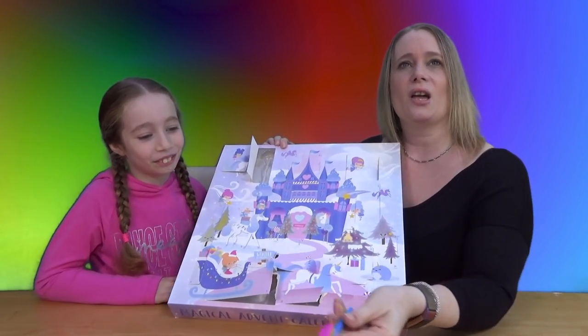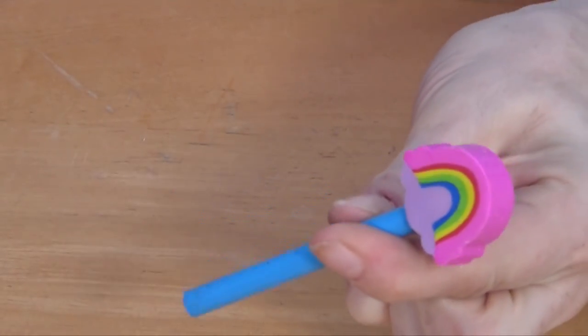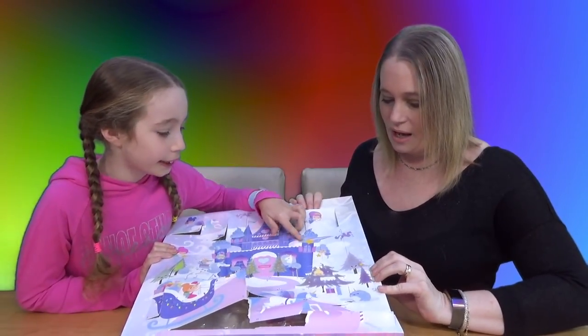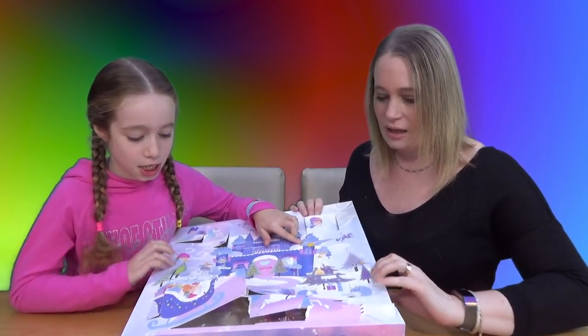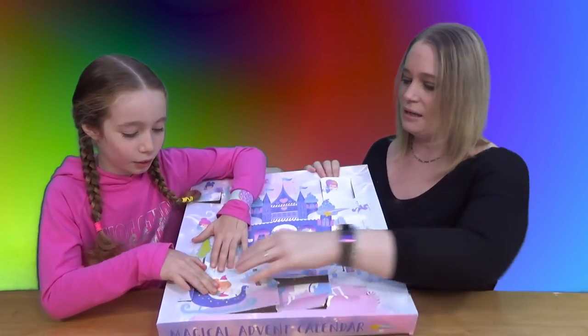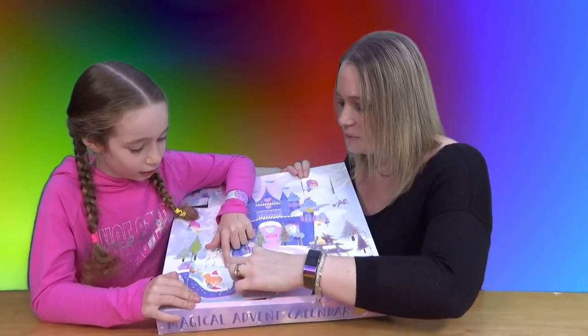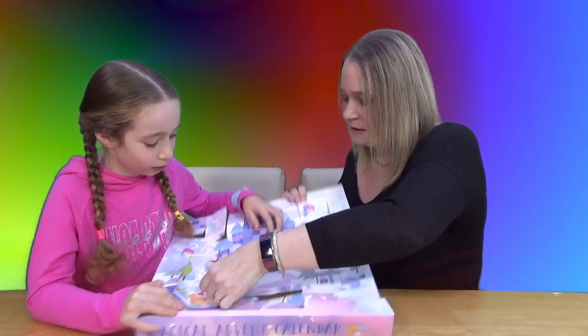And we have got another pencil! So this time our pencil has got a little rainbow eraser on the top. That's quite cute. So number 18 is... There. You got it? Is it a big one? It's here, look. This one here. Let me see.